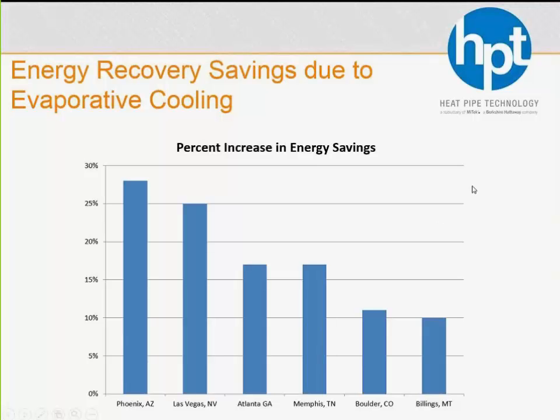Within Select Plus, you can run this example, and it'll show you what the results are of an indirect evap cooler added to the exhaust side. Now, we don't provide it, but we can show you what those results would be.